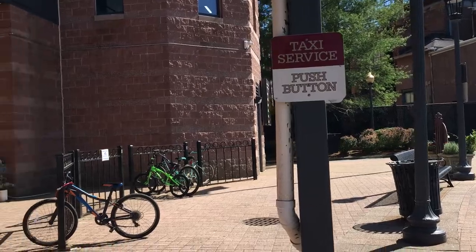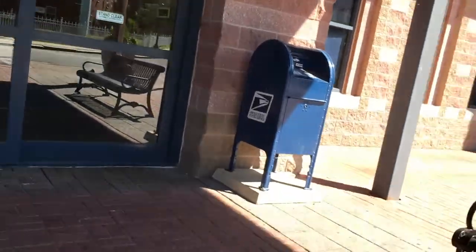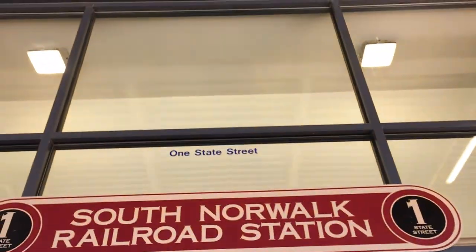Today I am in South Norwalk, Connecticut, and I will be rail fanning here and seeing some Metro North and Amtrak trains. But first, let's check out the concourse.